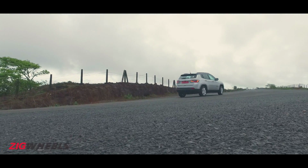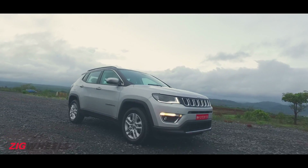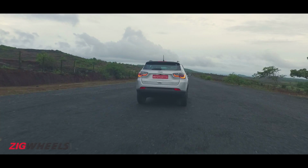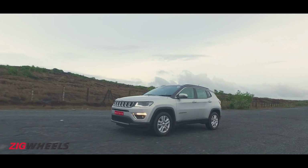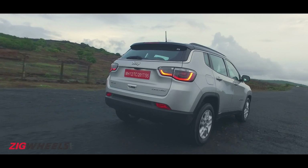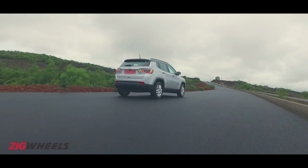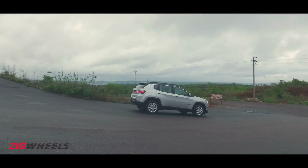Chucking the Compass into corners hastily was never a problem, as was driving fast over bumpy, broken roads, and the ride quality was extremely good. The perfectly weighted feel and feedback from the steering wheel were very impressive too, as the feel was particularly good for an electrically assisted steering system. Clearly, Jeep has got the dynamics of the Compass spot on, which should make it a great SUV to drive, be it on-road or off it.